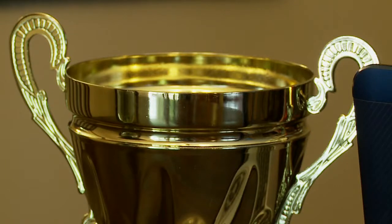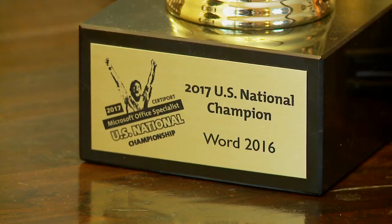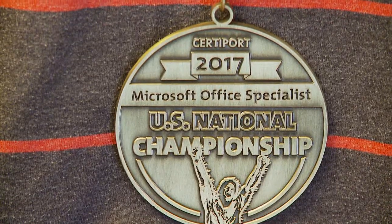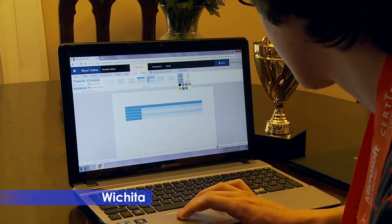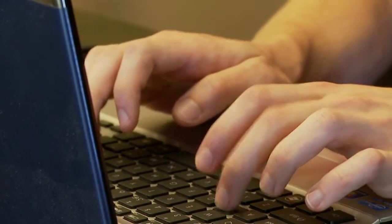Josh first won the Kansas State Championship and then competed against champions from other states for the national title. Contestants were given a printed document and 50 minutes to recreate it. Josh credits his teacher, Kristen Salazar, with helping him become so good at Microsoft Word. But Mrs. Salazar says Josh, who plans to study computer science at Wichita State, earned the crown through his hard work and determination.